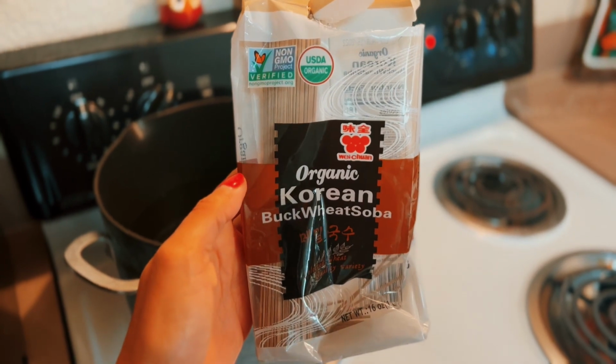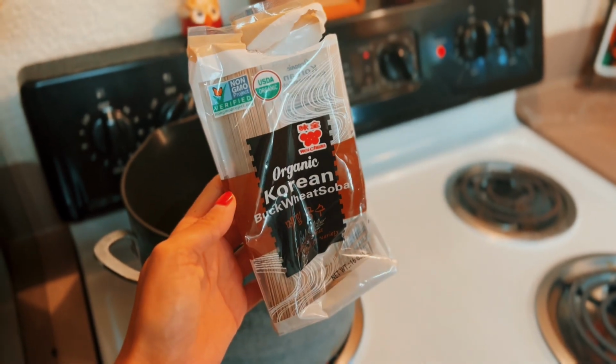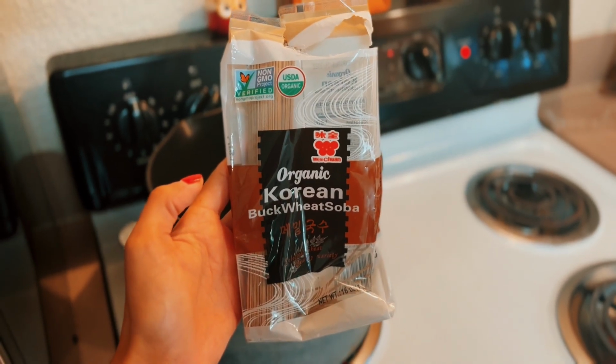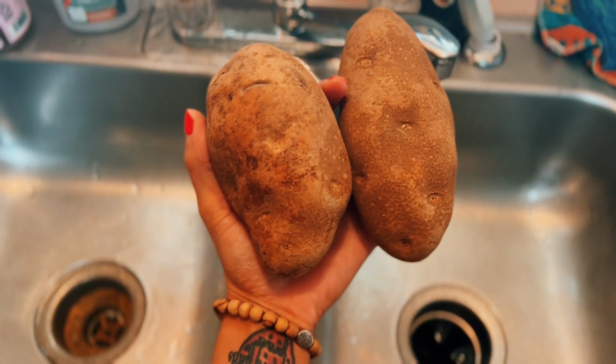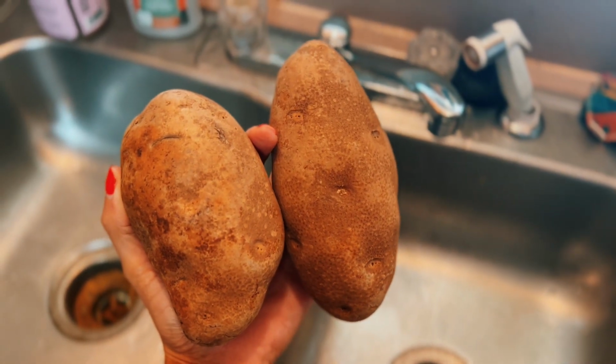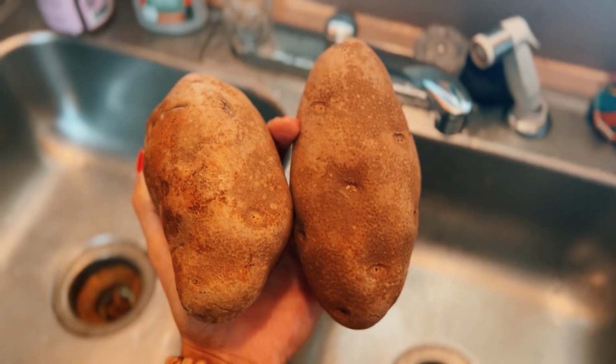am getting dinner ready. Here's what Berkeley's going to be having: some organic buckwheat soba noodles. I just boil them for about 4 to 5 minutes, and then I'll add some coconut aminos on top for her. Even though I found out recently that those don't even really need flavoring. I can't believe that. They are so good by themselves. I found that out on accident.